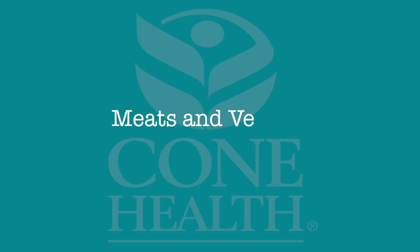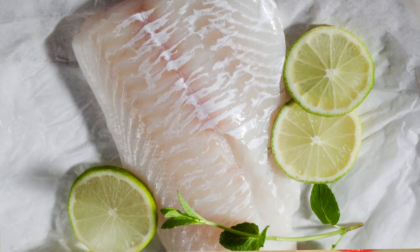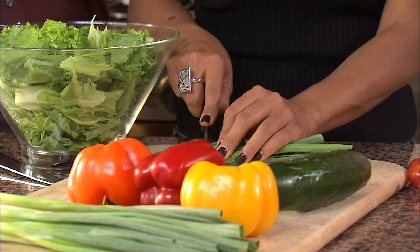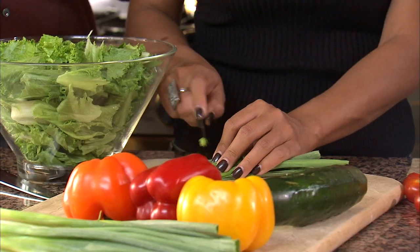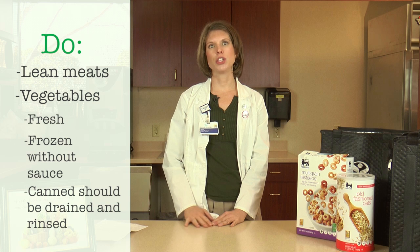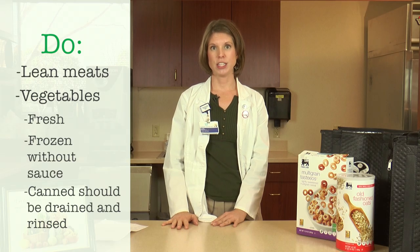For your meat, we want to choose meats that have less marbling on them. So those are the white spots. So we want to choose things like poultry and fish more often. Lots of brightly colored fruits and vegetables. So fresh, frozen without sauce. Canned is fine as long as you dump out the liquid that's in the can and wash that off because that's really high in sodium.